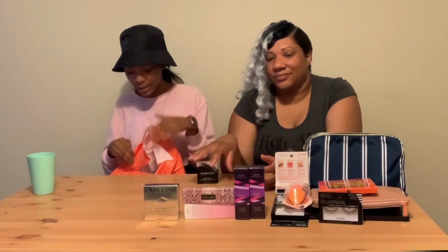We also got Morphe loose setting powder. I'm not gonna open it. This is in translucent. I was gonna get her the banana one, but I think it's too yellow for her, so I just got her something to set under her eyes and her smile lines and stuff. Because we can't be out here creasing at all.